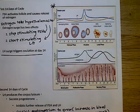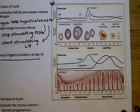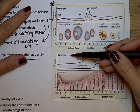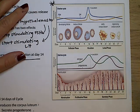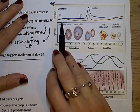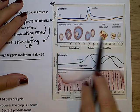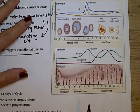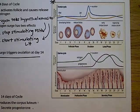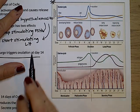So again, we'll zoom in on this chart the best we can. So this is showing the ovarian cycle, so what's happening in the ovaries, and then the uterine cycle, what's happening in the uterus. And it's showing, as far as the ovaries go, the concentration of the hormone levels of FSH and LH, and what is happening with the follicles in the ovary. And then down here, it's showing what's happening in the uterus and what the hormones there are doing. So first 14 days, right here, we're looking at the first half.